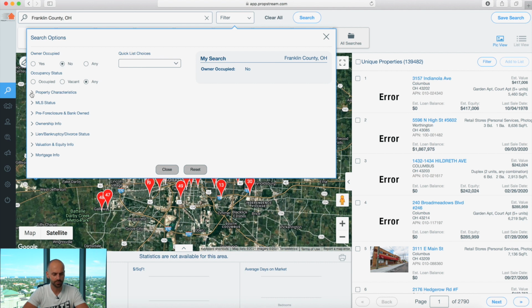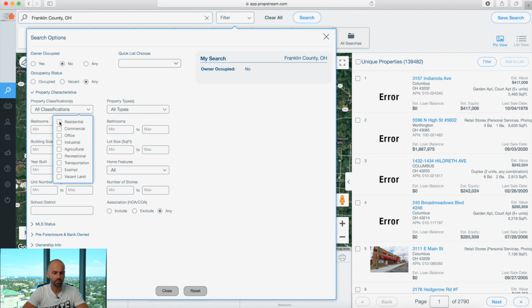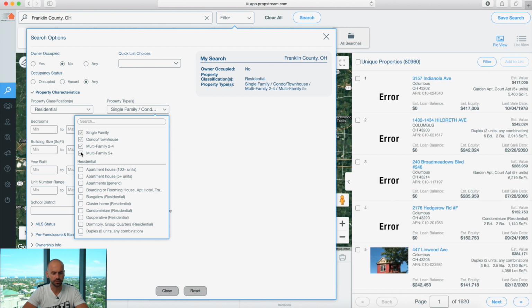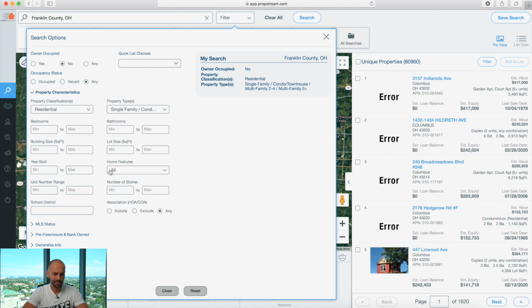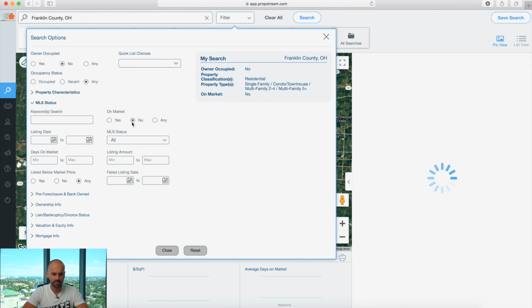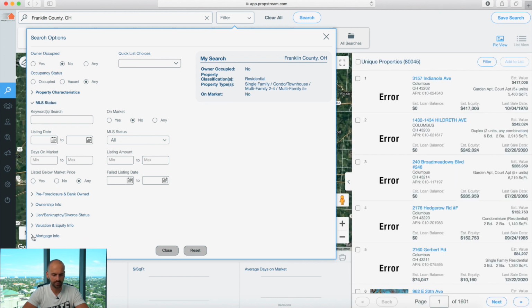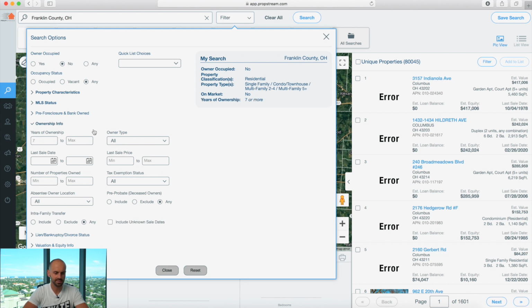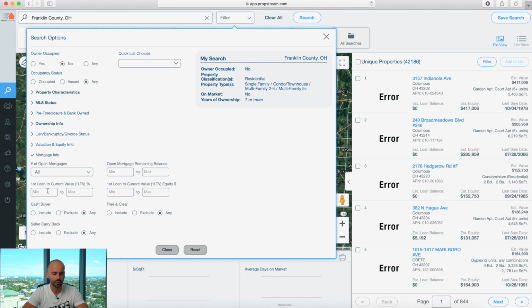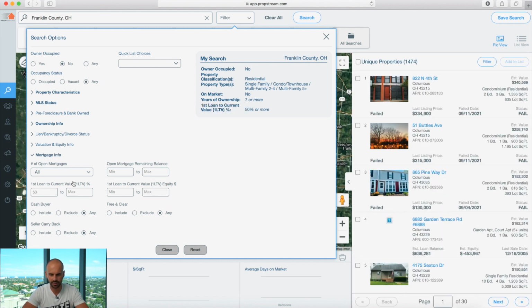Now property characteristics, what type of properties do we want? We want residential properties, and we do all of these personally. But you gotta ask yourself, what do you want? So in residential properties, we don't really care about bedrooms and bathrooms. We do not want it to be listed on the MLS, and let's say they've owned this property for at least 7 years, and now we want the mortgage info. We want the homeowner to not owe a lot of money on the property so they have equity, so then they can sell the property for a discount to us. So let's just start at 50% loan to value and see where that gets us.